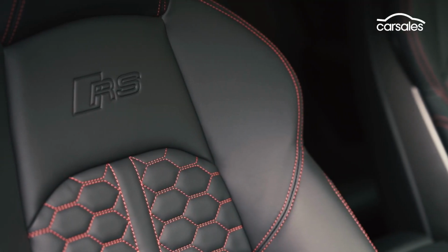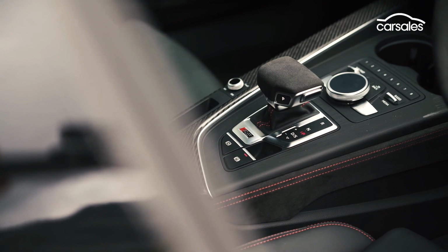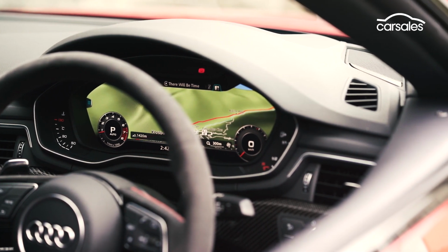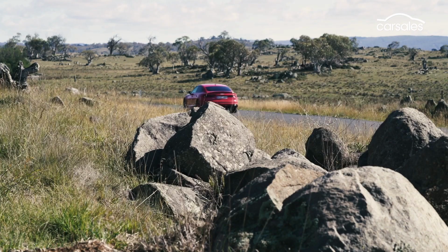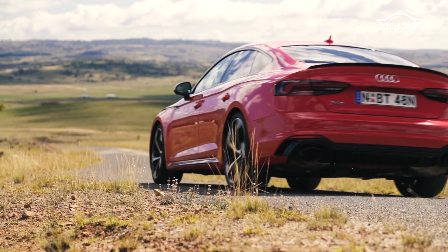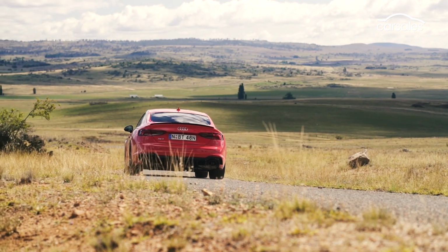A similarly sporty vibe permeates the cabin, with lashings of carbon fibre and plenty of Alcantara. Creature comforts like Audi's virtual cockpit display, wireless phone charging and a Bang & Olufsen sound system lend the Audi a true tech-centric vibe. The RS5 Sportback scores points on safety as well. However, a relatively cramped rear seat and high-set rear windows may ultimately limit its family appeal.